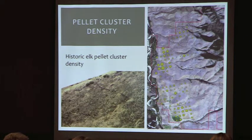So another way to sort of, aside from observations, tell where our elk are going is to use pellet clusters, which is scat piles from an individual elk. And we've used our 150 study points to this is our historic pellet cluster density. So the first year we did it, we counted all of the elk and deer pellets that we saw at each of these points. And so this gives you an idea of where historically elk have been hanging out. And I think it's really related to proximity to open areas and security for the most part.